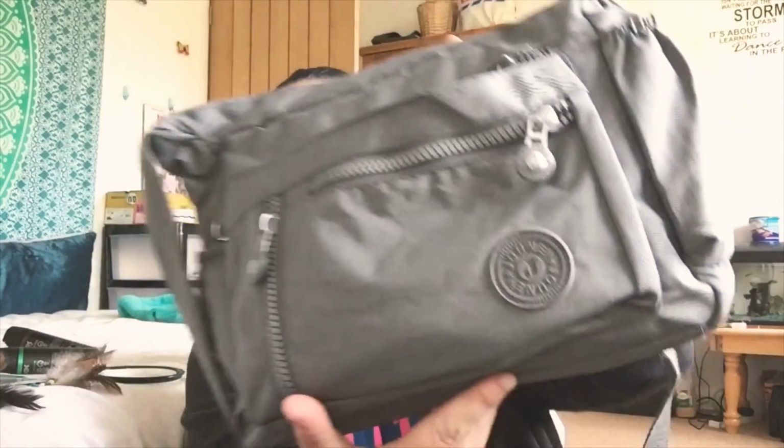I got this handbag while I was in Butlins from the bag shop that me and mum went to that I mentioned earlier. The brand of this bag is Journey? I don't really know how to say that, but yeah. And they do good quality bags, leather bags and canvas bags. So I got this grey one. Is it £25? I can't remember exactly. But so that was really cool.